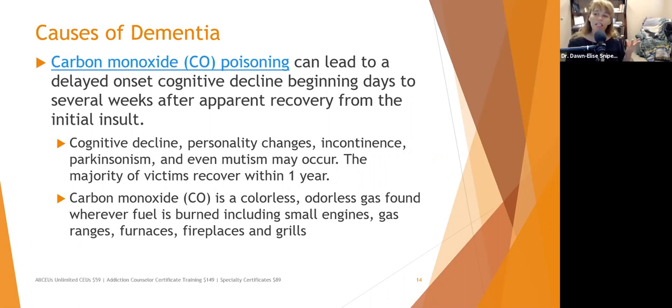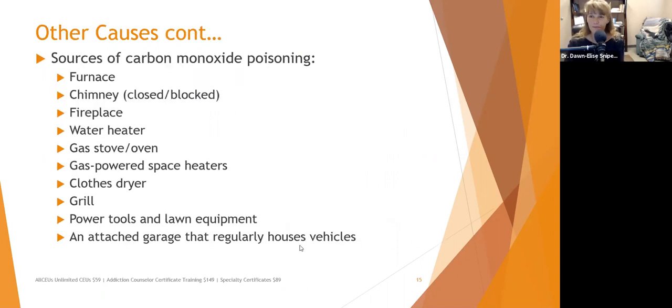Carbon monoxide is a colorless, odorless gas found wherever fuel is burned, including small engines like your lawnmower or your generator, gas ranges, furnaces, fireplaces, and grills. It's very important for people of any age to make sure that they have their gas appliances serviced regularly and they have carbon monoxide detectors in their house to prevent carbon monoxide poisoning.